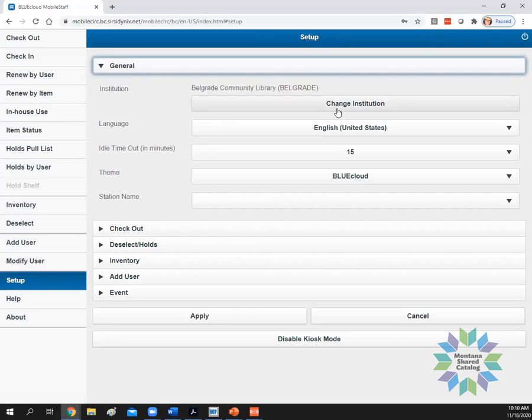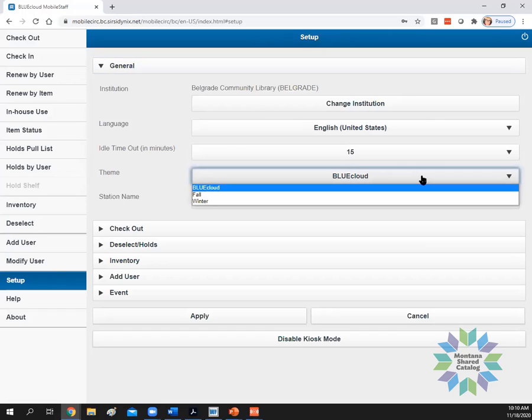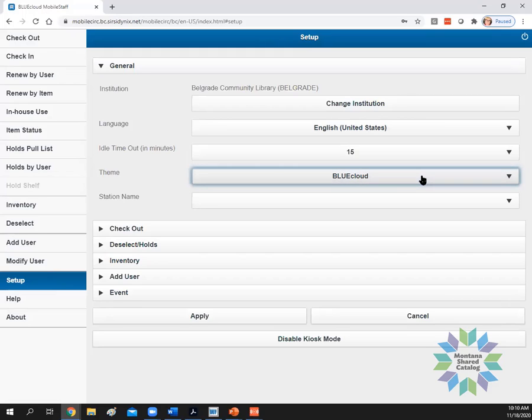You also have some other options. You can adjust the language if you like. You can also change the amount of time that you can be idle in the app before it logs you out. So right now we're set to 15 minutes. And you can also adjust the theme. I'm going to leave it as the BLUEcloud theme because I think it has a lot of good contrast and it's a little bit easier for me to read. Don't worry about station name. And we'll be revisiting this page throughout the session, just because there are some little tweaks that you can make for each of these tabs here.